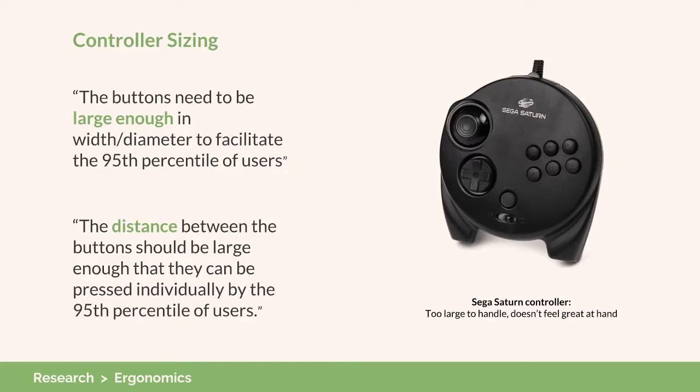And in terms of the sizing of controllers, the study on ergonomics found that the buttons need to be large enough in width and diameter to accommodate the 95th percentile of users, and the distance between the buttons should be large enough so that they can be pressed individually by 95% of people. And this is just a very bad example of a controller, which goes totally opposite to these two principles. The buttons are pretty small on the right, so for people with large hands it's really hard to press them, and they're very close together, so it's hard to press them individually. The shape of the controller is also hard to hold. So this controller was gotten rid of pretty soon after release.